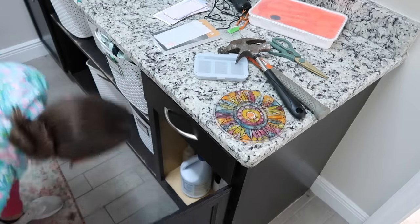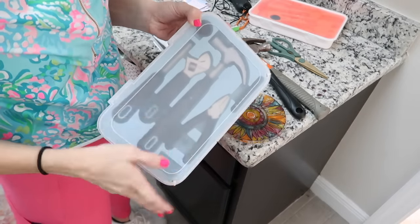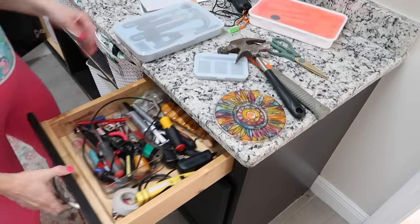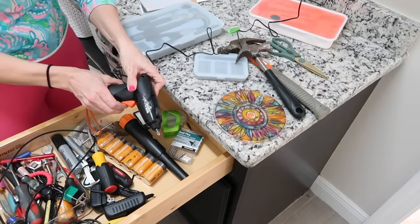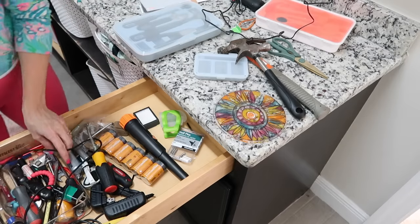I also have tools. Here's my new tool set. So IKEA has the blue ones now. Ooh, so fancy. So I'm gonna go through and just put in here what actually goes. Also my drill. Amazing. And that'll be that.